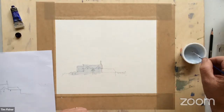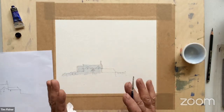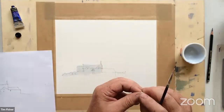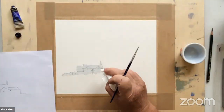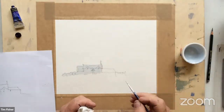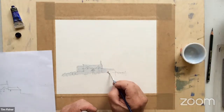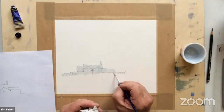And Tim, what should someone do if they don't have masking fluid? Well, if you haven't got masking fluid, you need to wait until I've completed the wash. And then while the wash is still wet, get a piece of tissue paper, roll it up into a tiny sausage, like so, and then just very quickly dab away the wet paint that's covering the house. As best as you can, try to paint around the property, but any paint that strays onto it, if you dab that off straight away with the tissue, hopefully that'll preserve the whiteness of the paper.